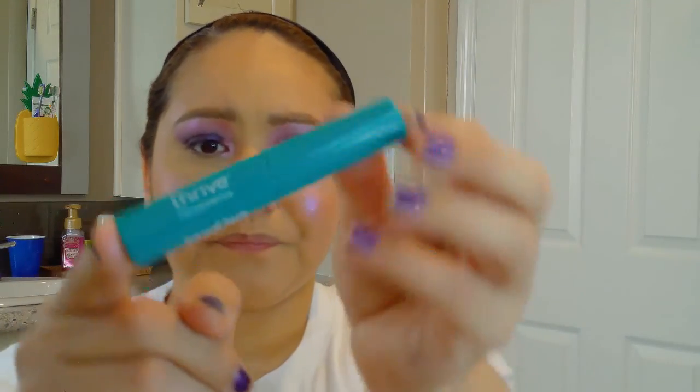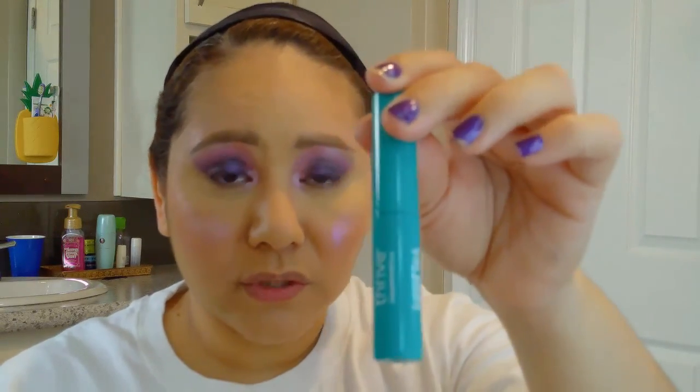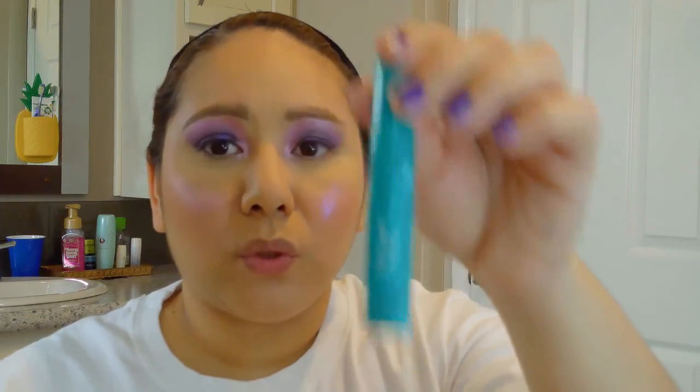I'm going to be using the Thrive mascara. This is just the sample. If you guys have not tried this, I highly recommend you pick this up at your local Ulta store. They are now carrying it at Ulta. Before, you could only get it online. I absolutely love this mascara.